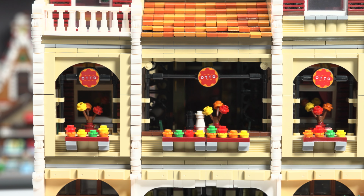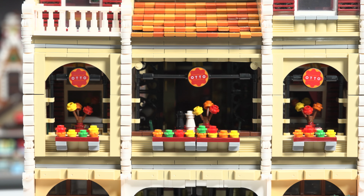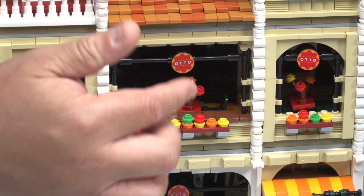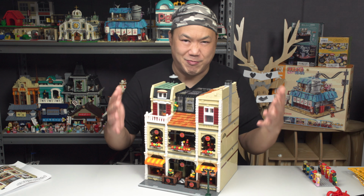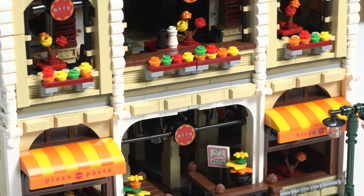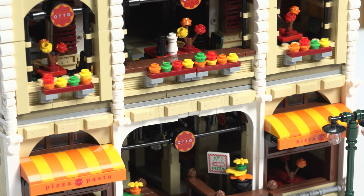We'll go to the second floor. It's all open. Nice look with the flowers. More of those Otto signs. Those signs are on the bars. Those were probably my least favorite construction, the part where you have to line up all the bars and make sure it doesn't pull the walls off. But nice second floor there.